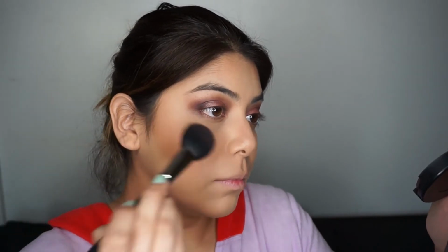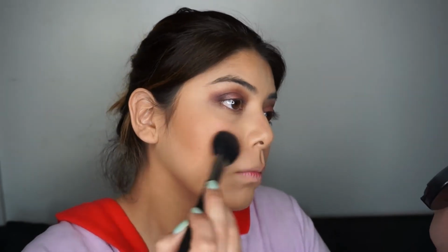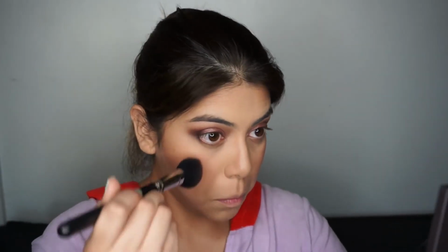I don't have a drugstore blush, so I'm just going to use, I think this will complement the colors. This is Mocha from MAC. And it's just a mauve pink toned blush. Just take my brush, dip. Just to even out color everywhere.